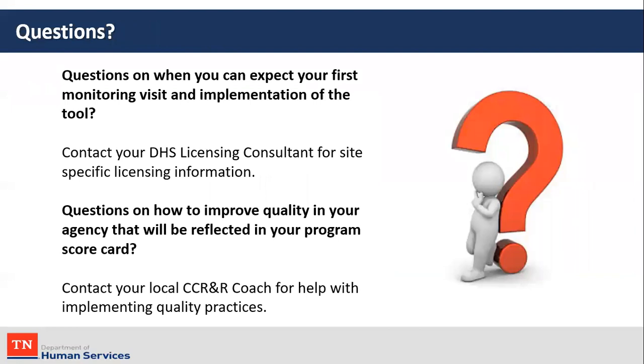So you may have questions and you'd like to know where you can find the answers to your questions. If you have questions about when to expect your first monitoring visit and when the tool will be implemented in your agency, you can contact your DHS licensing consultant for site-specific licensing information. If you have questions on how you can improve quality in your agency so that you can reflect that in your program scorecard, contact your local CCR&R coach for help with implementing quality practices. They would be eager to help you and have been trained on the new tool.